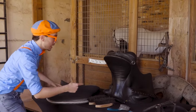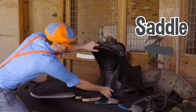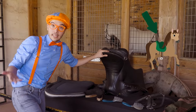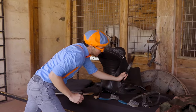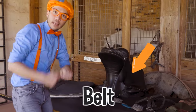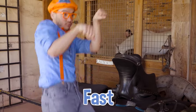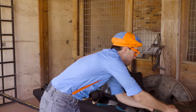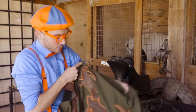Whoa, and look at it. This is a really big saddle. The saddle can be kind of heavy, and it goes on the back of the horse so that the knights can ride all around. And it buckles in, so it's kind of like a belt for the horse. Woo! We'll just clip that in, get on top, and ride the horse super fast. So silly.